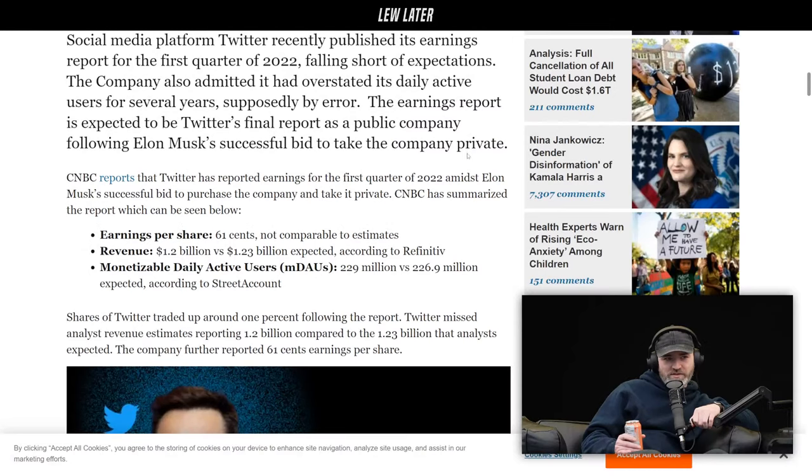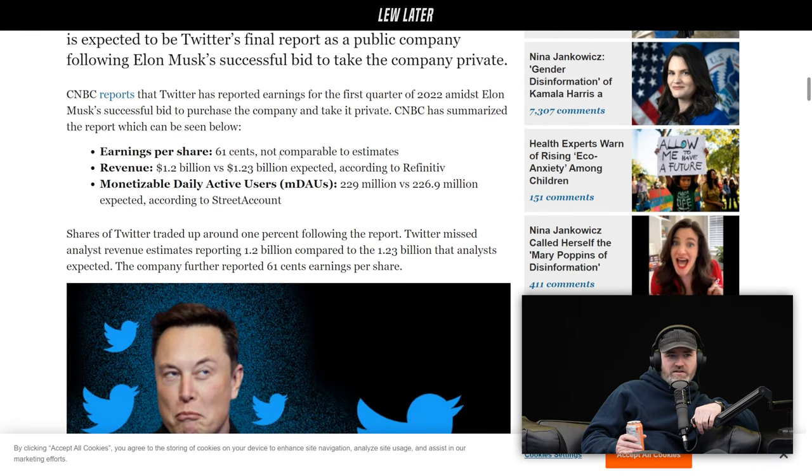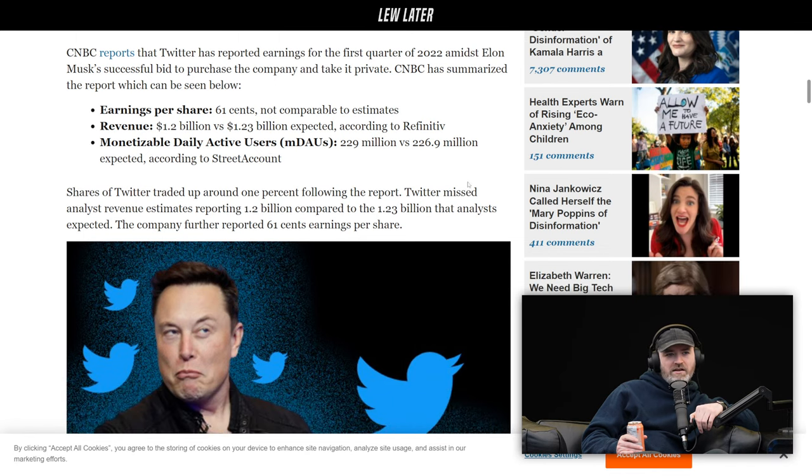CNBC reports that Twitter has reported earnings for the first quarter of 2022 amidst Elon Musk's successful bid. Earnings per share, 61 cents, not comparable to estimates. Revenue, $1.2 billion versus $1.23 billion expected. And monetizable daily active users, 229 million versus 226.9 million expected. So that number, I guess, was a bit higher.